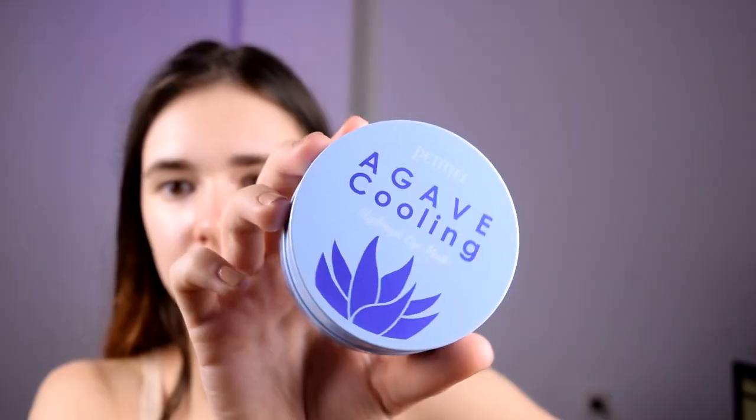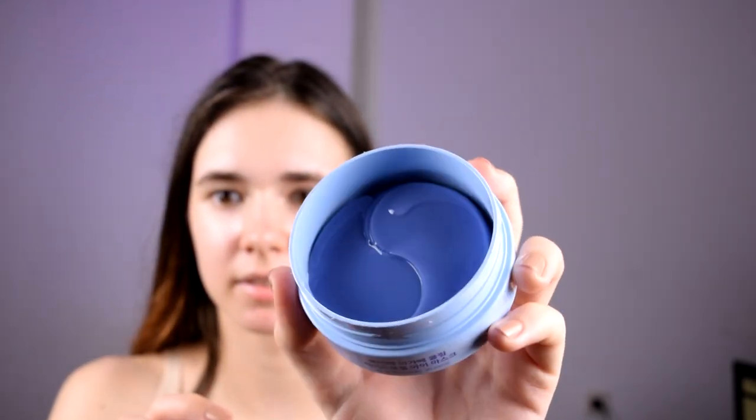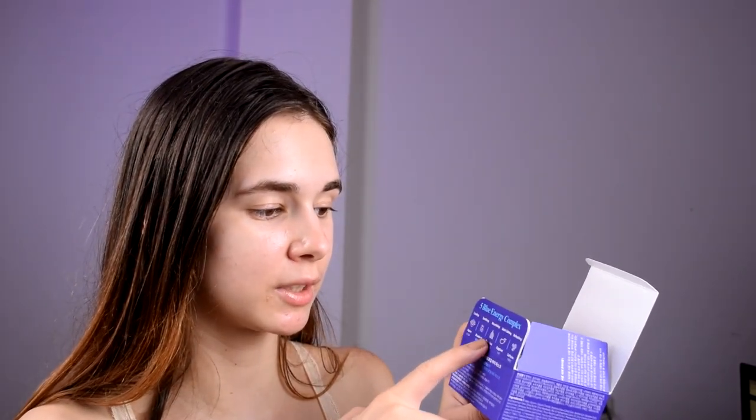Eye masks, they're cooling masks and they are blue. So they are very cooling and hydrating. And they have agave, blueberries, spirulina, eggplant and caffeine in them. So they are cooling, soothing, nourishing, calming and refreshing.